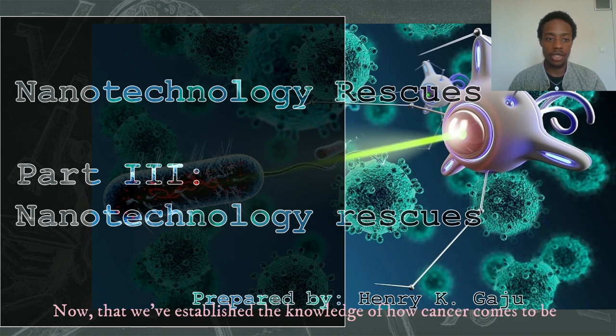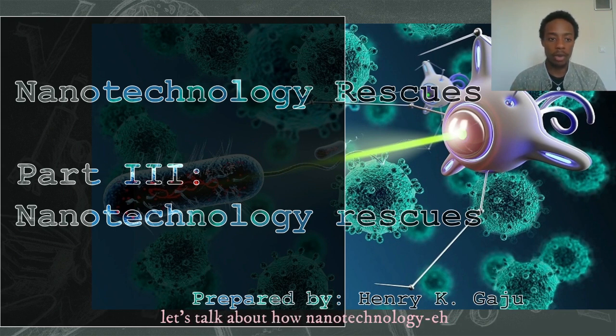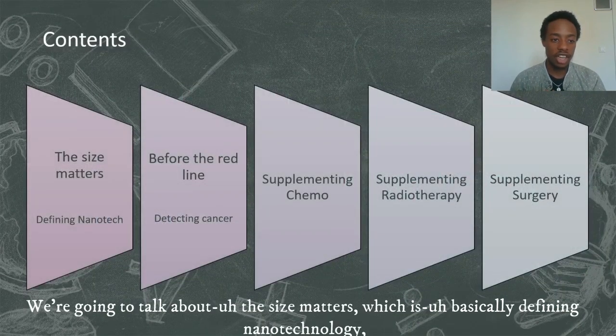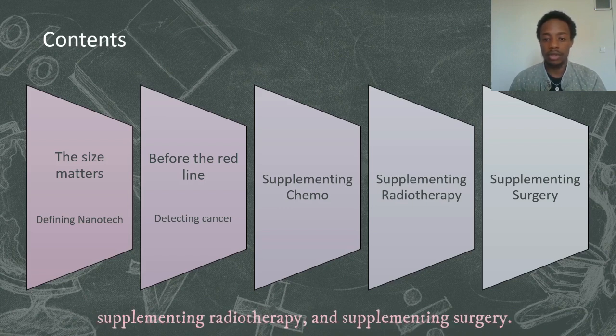Now that we've established the knowledge of how cancer comes to be and how we should look at it given today's detection and treatment tools, let's talk about how nanotechnology comes to fill a gap left by the chemotherapy, radiotherapy, and the surgery that we discussed last time. We are going to talk about size matters, which is basically defining nanotechnology, before the red line, detecting cancer, supplementing chemo, supplementing radiotherapy, and supplementing surgery.